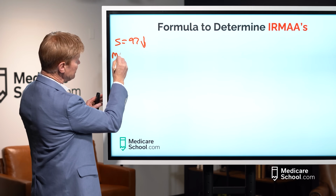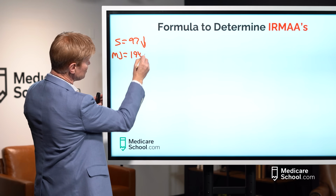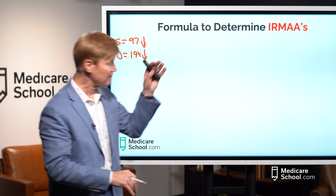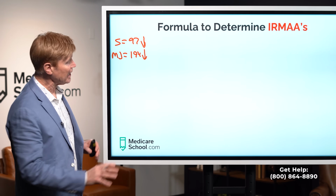A couple, married filing jointly, $194,000 or less in my modified adjusted gross income. Again, I don't have an IRMAA. Above those numbers, we're going to have IRMAAs. All right, and so here's the formula.